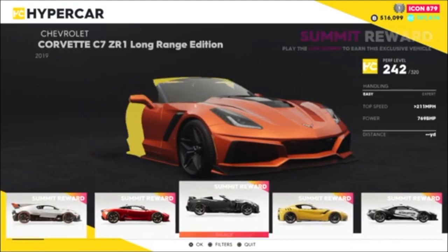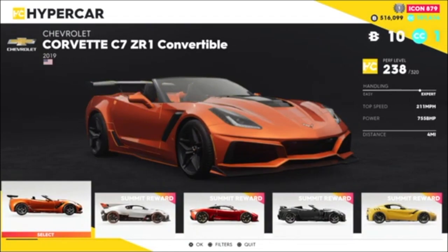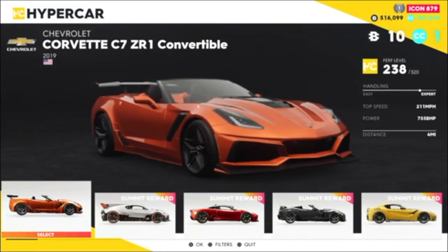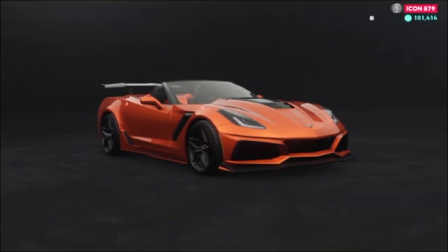What kind of car is this? Oh, it's a long range edition. Okay. Yeah, so we got this little big ZR1, you know what I'm saying? C7 ZR1. I drove it before? Huh. Okay, I probably did. I forgot when I even drove this thing. But anyway, we're going to go ahead and pick it up.